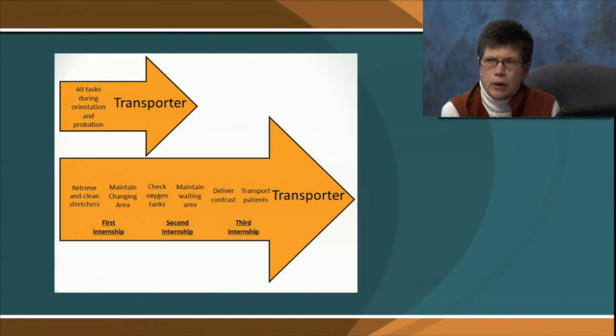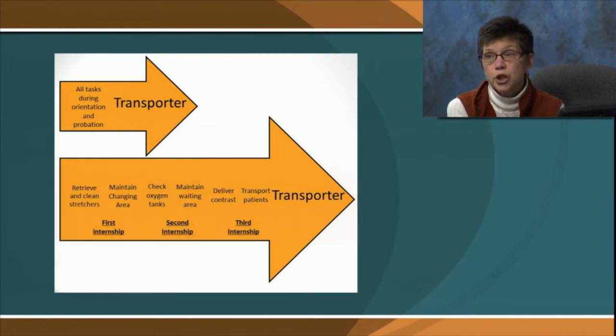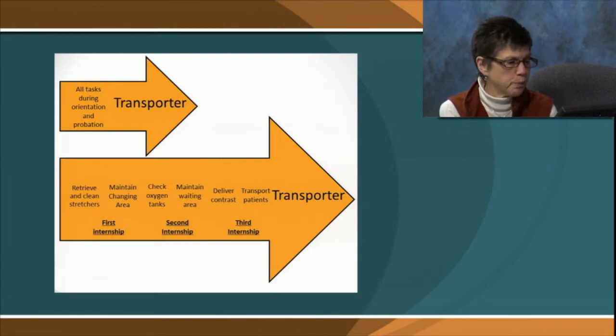But when I think about a typical transporter in a hospital, they're probably hired and have to learn their job within a probationary period that might be 30 days, might be 60 days. Our young people maybe can't learn all those skills in 60 or 90 days, but could learn it over several internships. And we might spread out those internships in different departments.